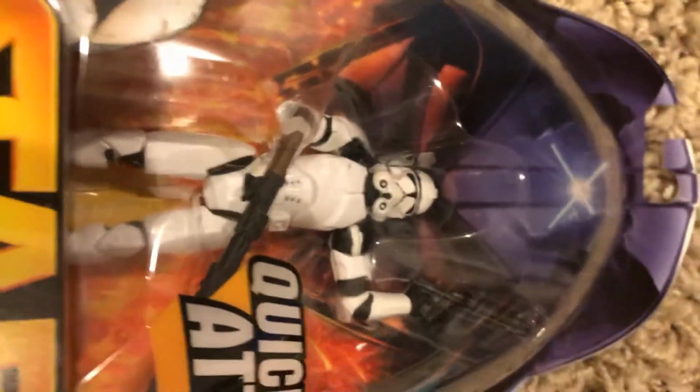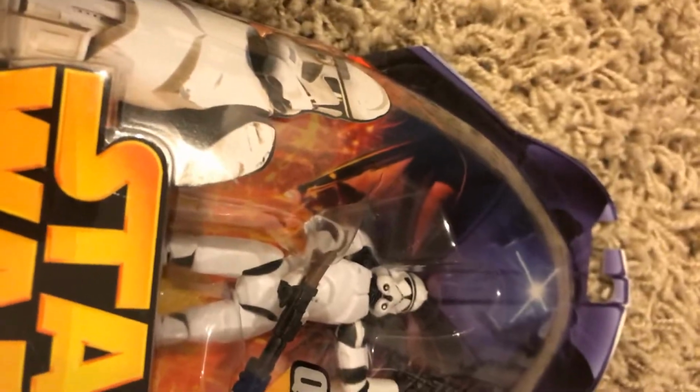I went to a toy store today, and they had a great price on it. I got it for $7. Ridiculous deal. I also have 9 and another one. I think he's number 43. That's the clone. 46, whatever.